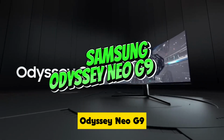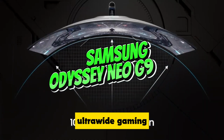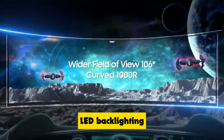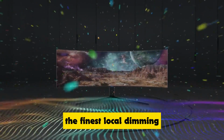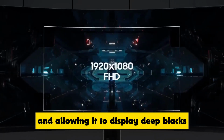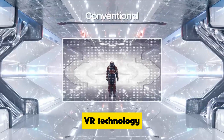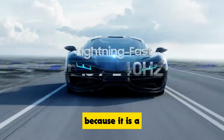Number 1. Samsung Odyssey Neo G9. The Samsung Odyssey Neo G9 is a 49-inch super ultra-wide gaming monitor with a 32:9 aspect ratio. It's an improved version of the Samsung Odyssey G9 with mini LED backlighting, allowing it to be brighter and have more control over local dimming. It features the finest local dimming we've seen on any LED backlit monitor, rivaling that of TVs and allowing it to display deep blacks. It offers a high 240Hz refresh rate, native support for FreeSync variable refresh rate (VRR) technology, and G-Sync compatibility to eliminate screen tearing because it is a gaming monitor.